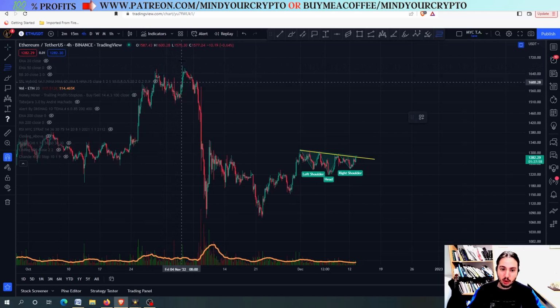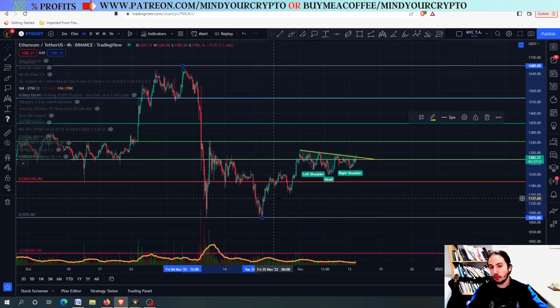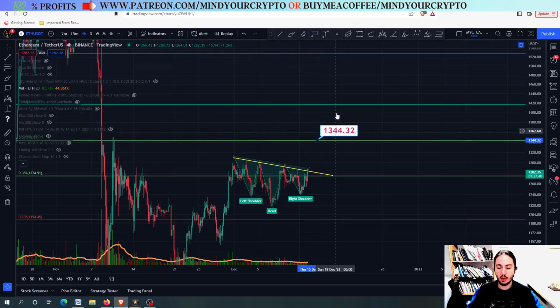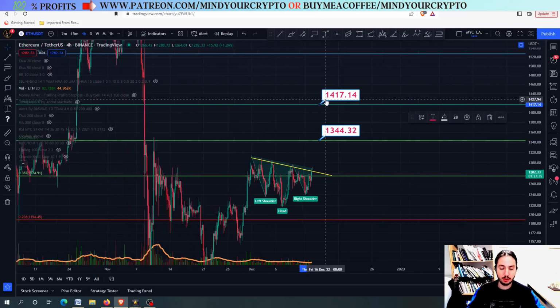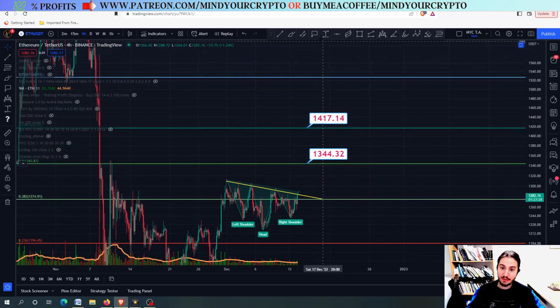I'm very excited because Bitcoin has gone above the pivot point as well in the lower time frames. We need to wait a little bit to confirm it, but it is all there. For Ethereum, you are going to see that we can explode above this top trend line and go potentially towards the next target, which is 1344, followed by 1415. It is very possible that Ethereum is going to go all the way up into these targets right here and eventually maybe even higher. I'm going to explain why in a second.